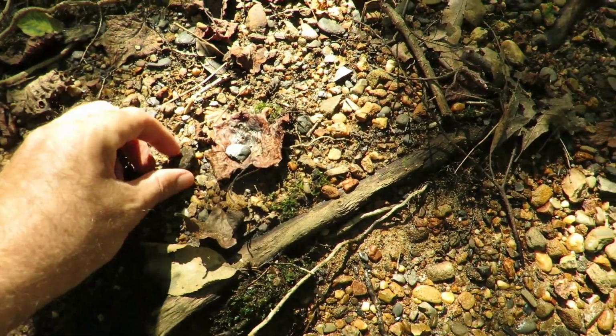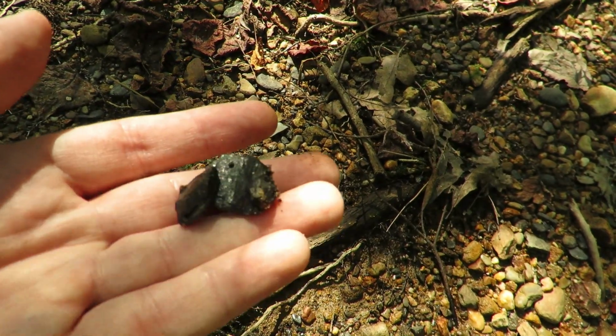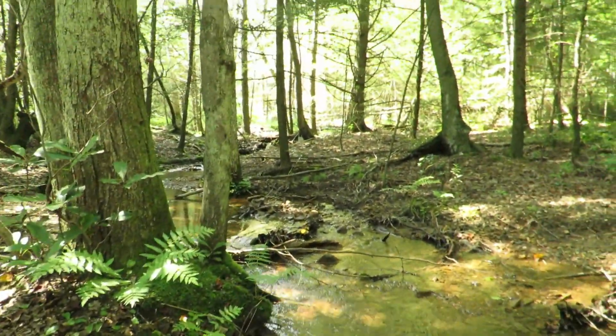And all along the banks here, you're finding little bits of coal. So that village I mentioned up here was an old coal mining town, so a lot of coal washed down from up where the village was, up in the mountains up there.